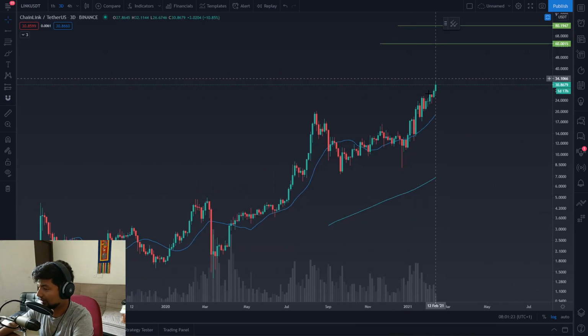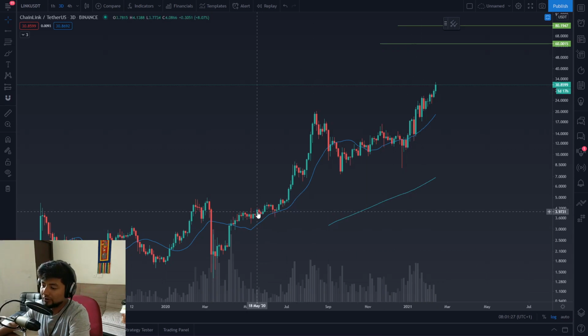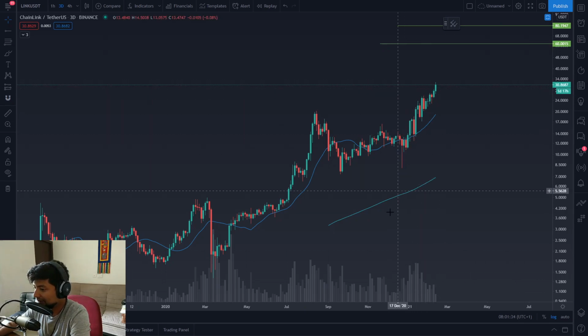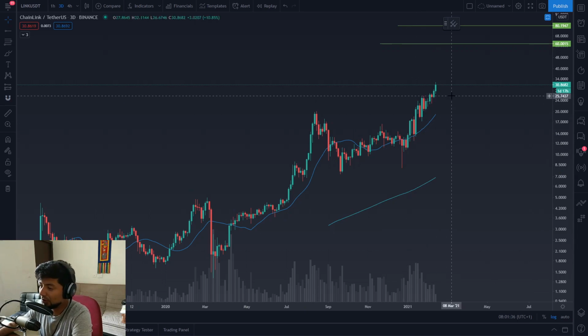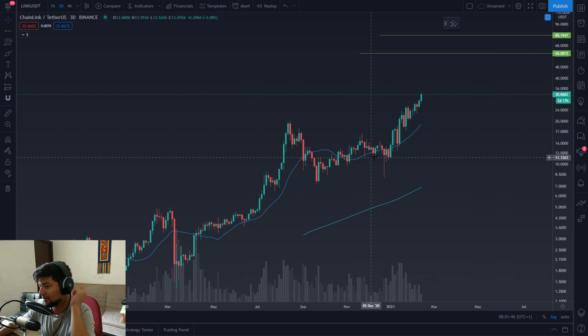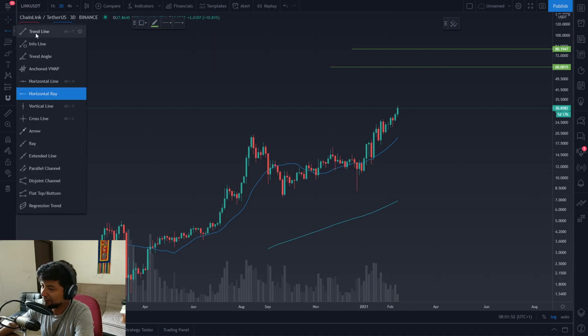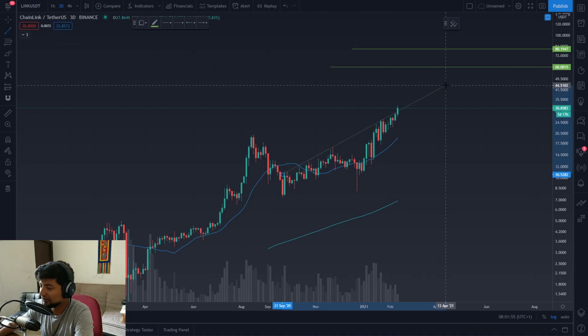This one is a little more vertical, showing a little more aggressiveness, of course, because this time around we were nowhere close to a $50,000 Bitcoin. Right now we are just flirting with 50k BTC. So the accumulations are going to look more aggressive for any asset, not just Link, for Polkadot as well, for any good market mover. The accumulation is going to look quite steeply angled to the upside. That means the risk management for these moves is also going to be difficult.